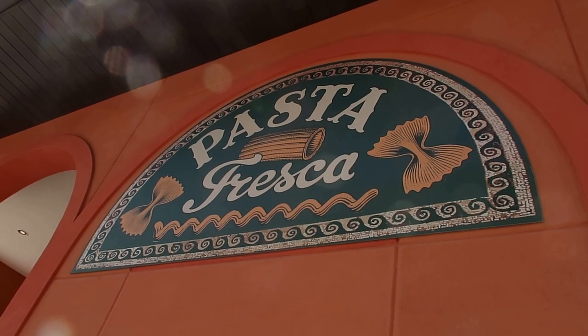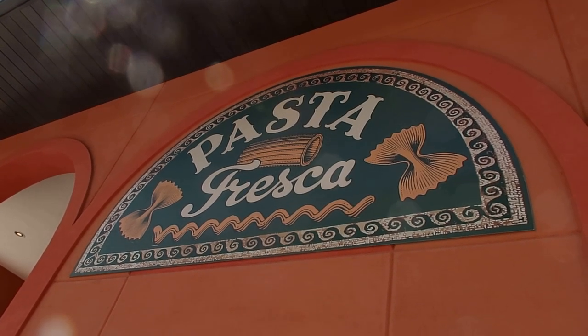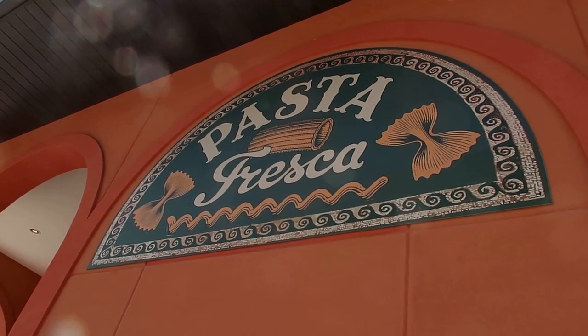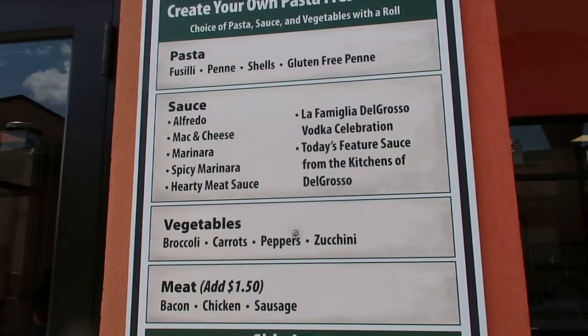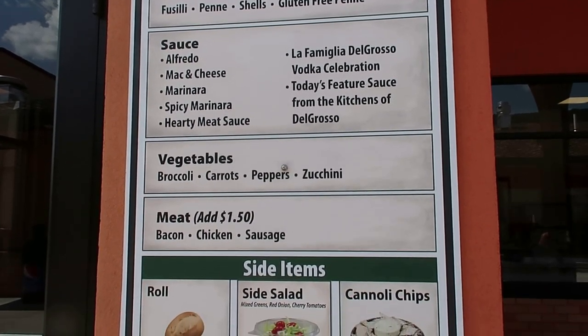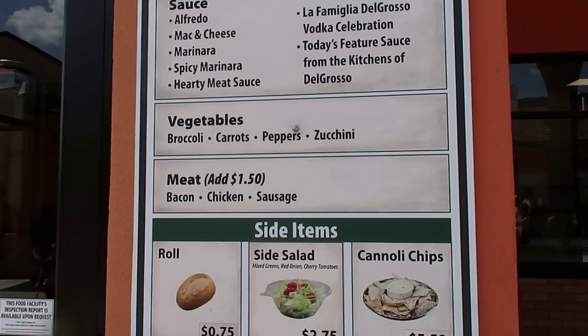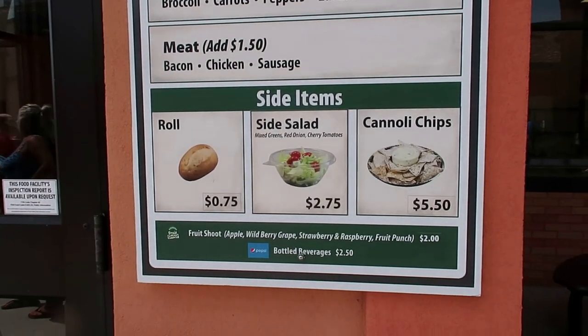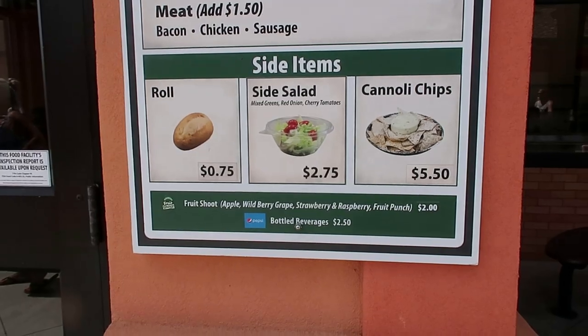This is Pasta Fresca, one of the eateries here at Delgrosso's, and we are gonna check out what they have to eat. So this is the menu. You can create your own pasta. They have several types of pasta sauces, and then they have some vegetables and meats that you can add. Here are your side items and drinks.